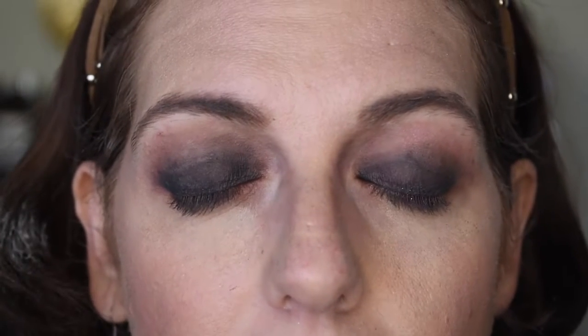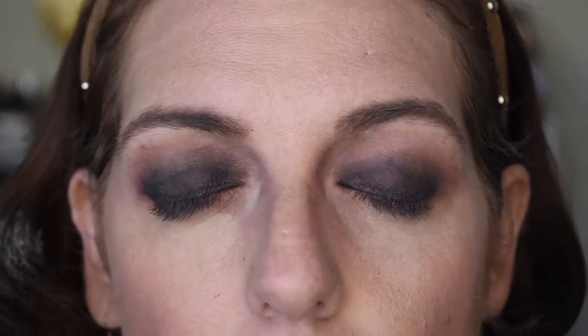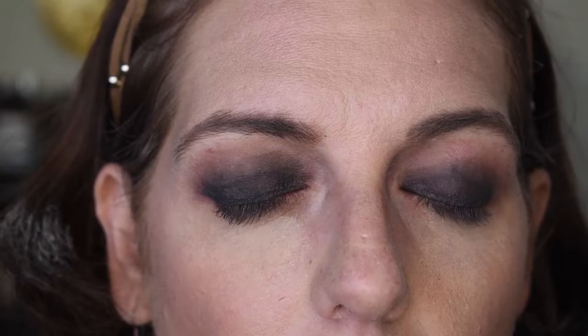This is the Capricorn. It is the black in the palette. It has slight gold shimmery flecks in it. It's not too noticeable on the eye. Seems like a good black to work with. A little bit different when you're trying to put it all over your lids. But then, to be honest, I'd be happy to wear this out. It's the grunge girl in me coming out. But this is the Capricorn.